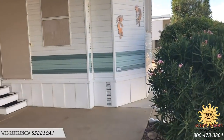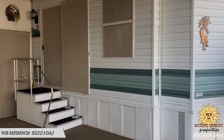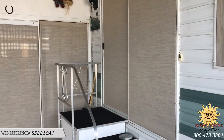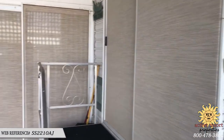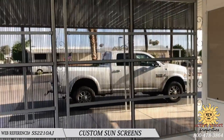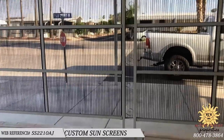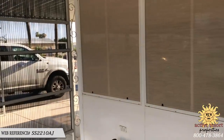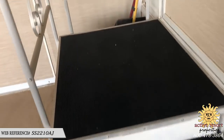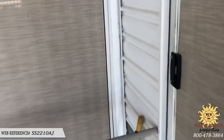But very nice, very well cared for property. They've owned it since, I think, 2005. We'll double check in a minute. But you can see it has these nice sunscreens, and there are also sunscreens that divide the patio area from the carport. So you've got a nice separation there. So go ahead and go in and meet Cliff and Bonnie.